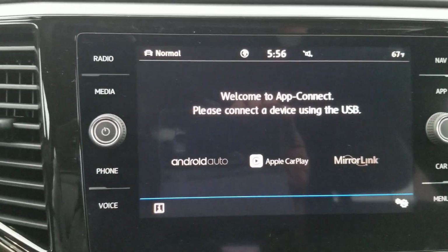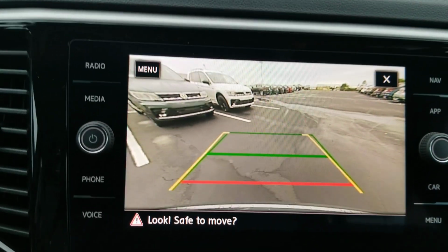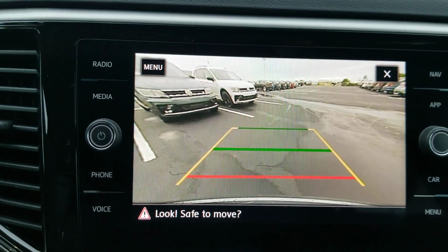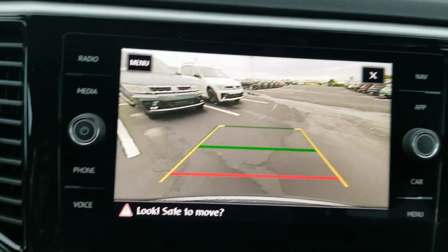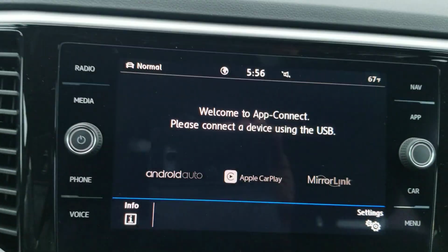The backup camera for this MIB2 radio comes with trajectory steering. I can turn the wheel left or right. The yellow line moves accordingly, shows me where I'm headed. Nice HD camera, great visibility there. The red line signifies where your bumper is. The green line signifies if you were to go straight back.